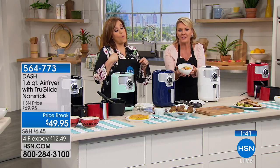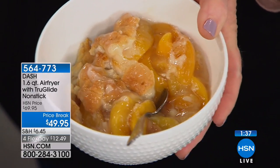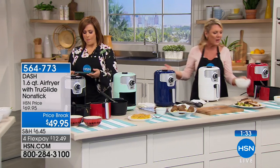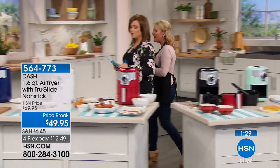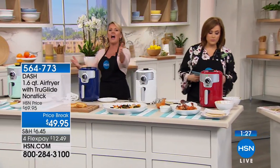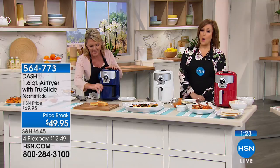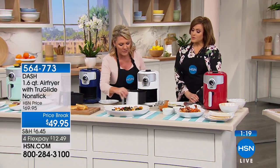So we could do dessert in our baking pan as well. We did a cobbler with the crispy, crunchy top. Oh my gosh. So here's my thing. I'm so anti-oven. Once we get to the summer, I don't want that running. But I do want to make occasional cobblers and treats for the kids. But I'm always against turning on the oven. I do little baking projects right here. Again, this holds 3 cups of food. That's enough cobbler for a family of 4 without any problem whatsoever.